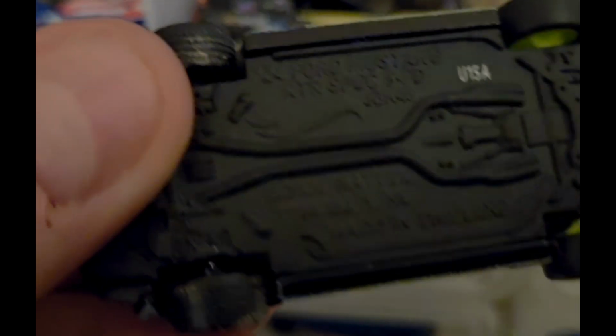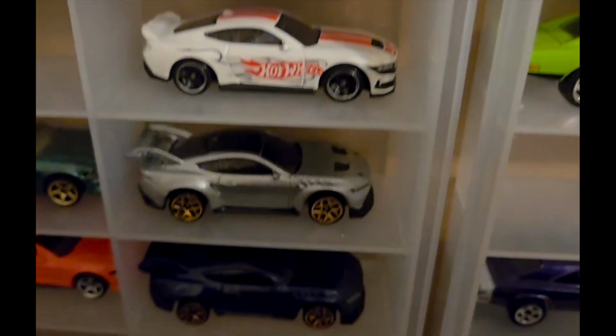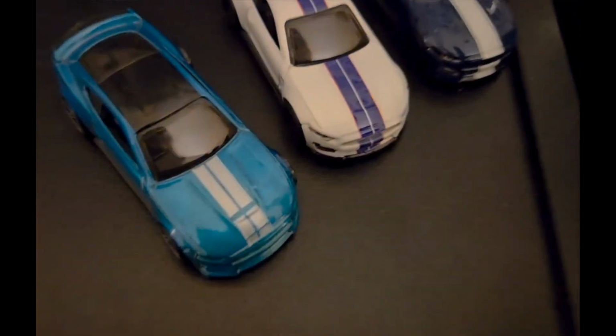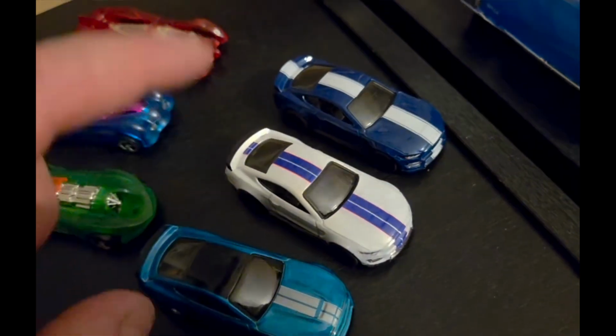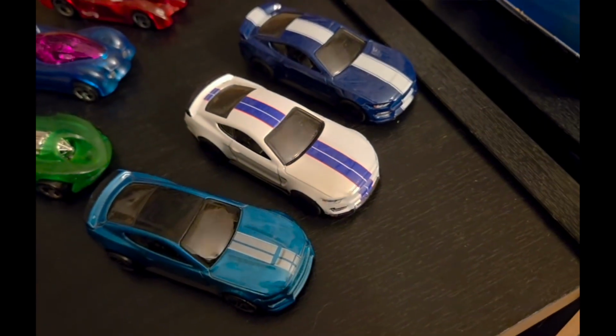This one is 24. Won't focus. There we go. It's a 24 Ford Mustang RTR. So completely different year. I thought they all were just like the same casting, but this one is different. And the two Dark Horses, the two GTDs, and that's almost it. These Shelby GT 350s, 350R, 350R. I like these a lot, and they're probably gonna get their own box.